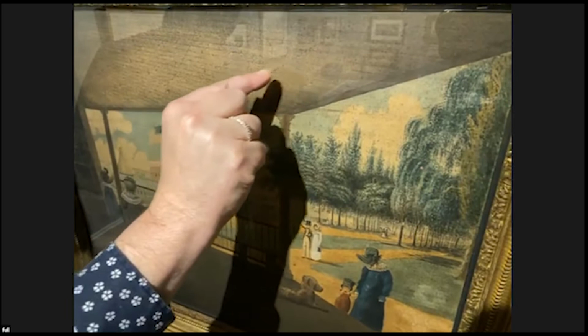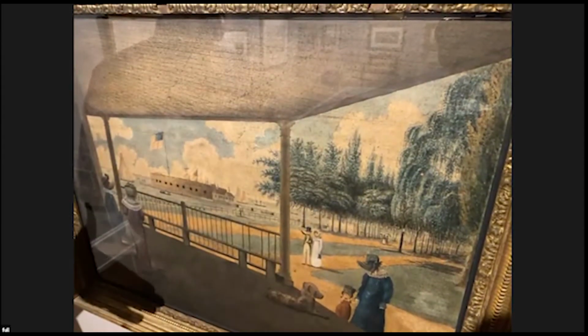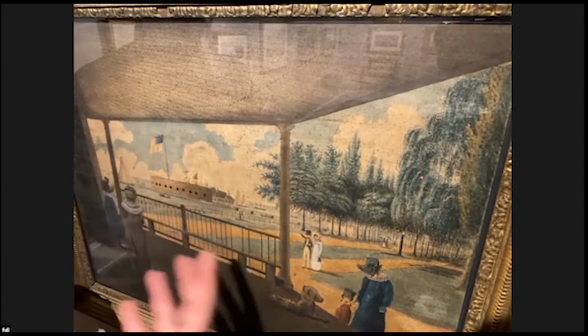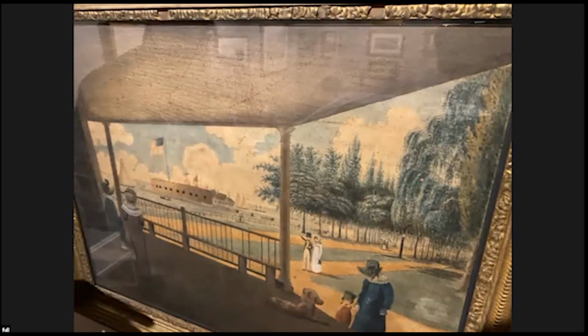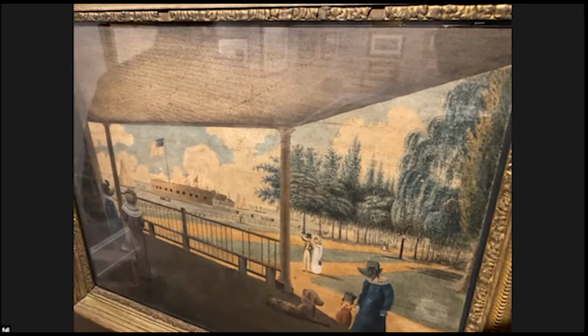So the actual lines of nails that were holding these boards in place, and the beautiful contrast of the shaded area against this brightly lit world outside of this architecture. All of this indicates plein air work. All of these are strong indications that somebody was on site and observing this in great detail.